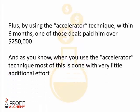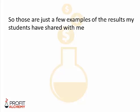Now, as you know, when you use the accelerator technique, most of this is done with very little additional effort because you've already run that campaign. You've already set the whole thing up. So essentially all you're going to do is remail that same campaign. So generating really high numbers in your profits is relatively easy when you use this accelerator technique.